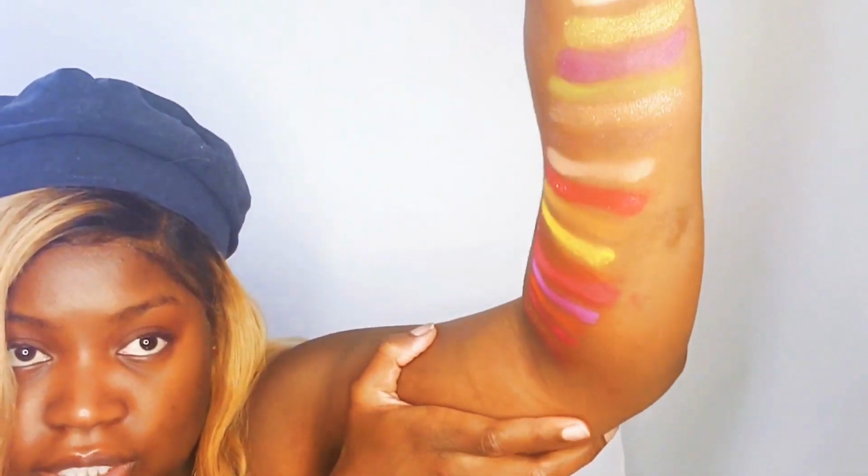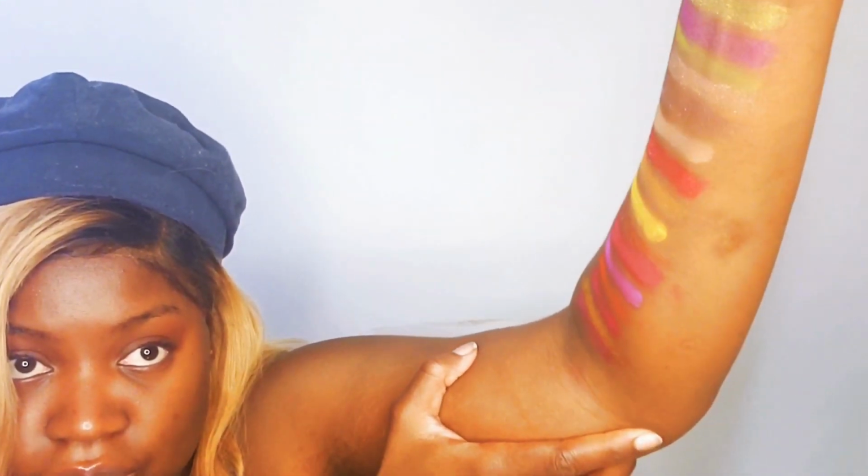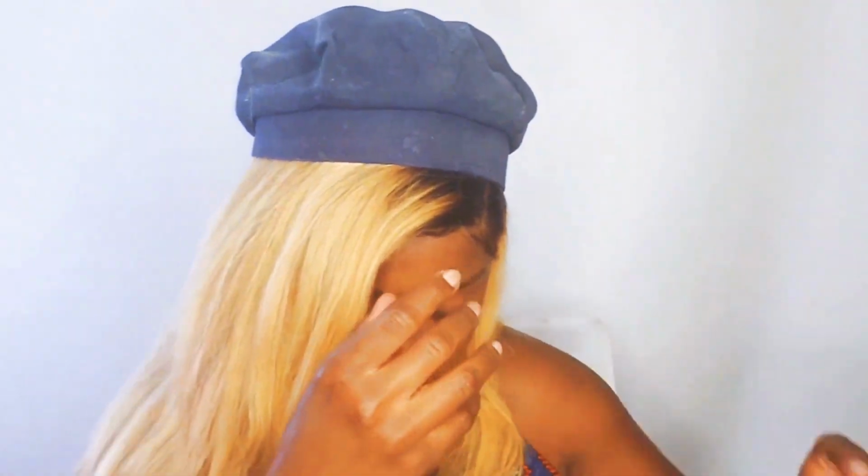Then we have Sally, Dolly, Becky is beautiful. And then Linda, and then finally, we have Sarah. Y'all seen this? I hope I'm doing this justice. I'm in love with the pressed glitters, and that Becky color and Simone. Gorgeous. Spectacular. So guys, this is the final row.